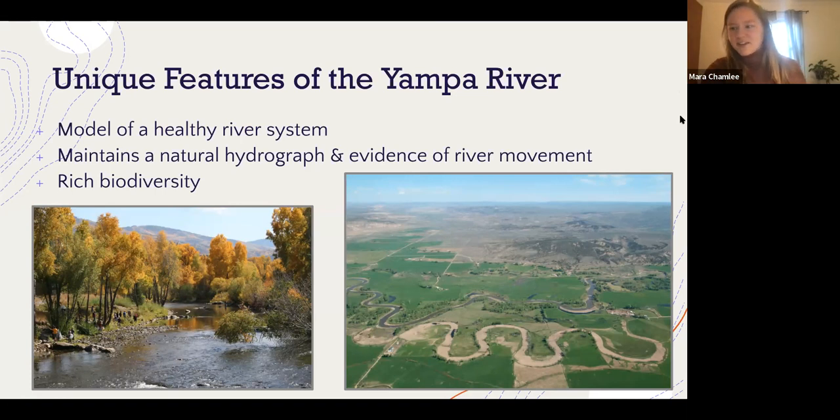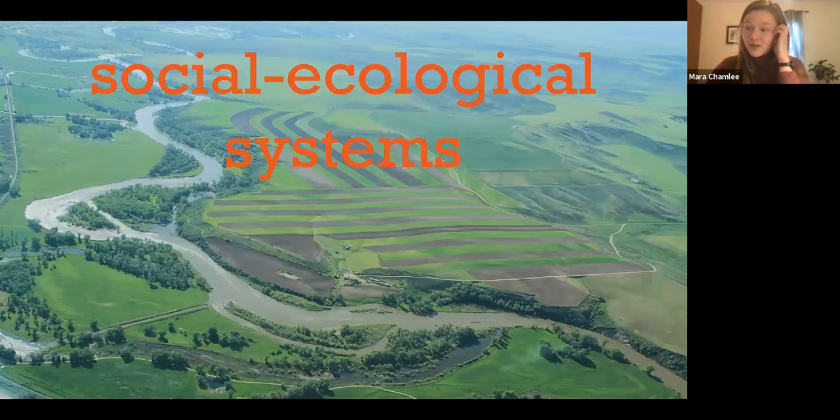But I just want to say that you would think the unique features and sheer amount of biodiversity should be a testament in and of itself why the Yampa River is so remarkable and worthy of protection. But of course, we have to understand that these outstanding ecological features don't exist in a vacuum. We'll consider some social ecological components.